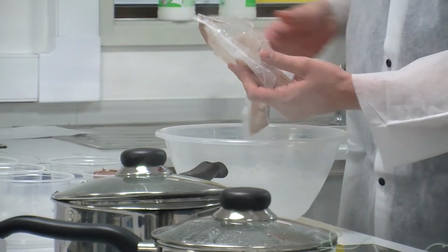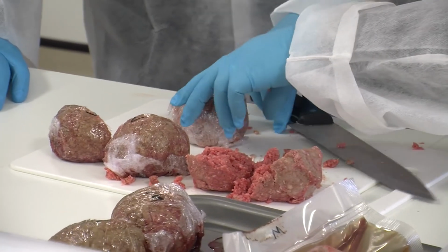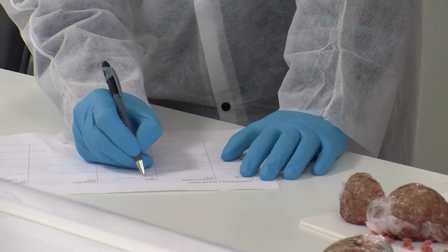The way I'll utilise what I've learnt on the course is it will help me to understand why certain things are important in meat technology. So it's one thing to know empirically that you have to do something, but to understand the biochemistry behind it helps you remember it and helps you look at other ways of achieving the same objectives.